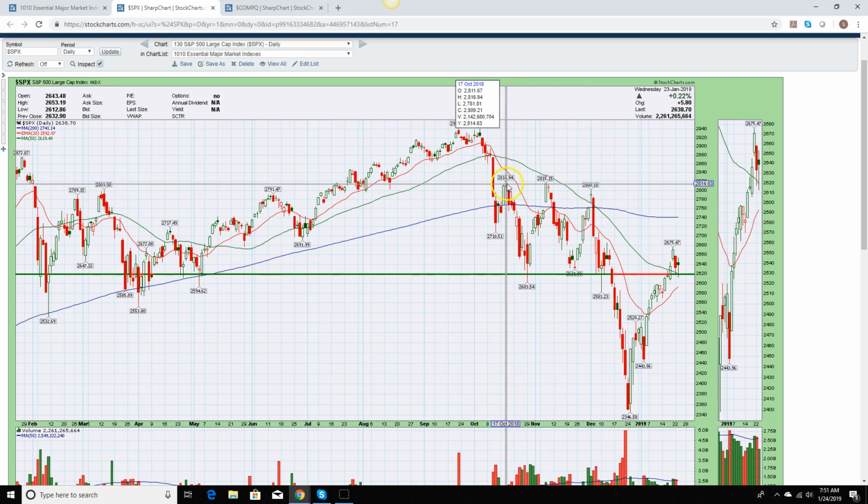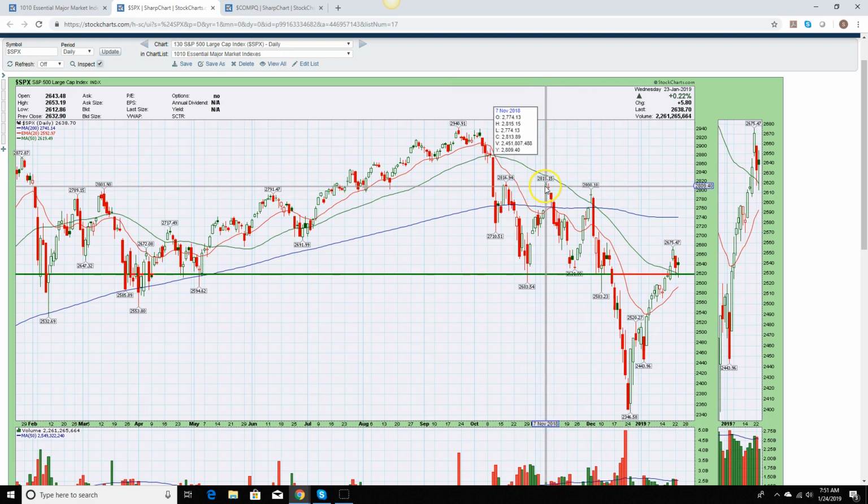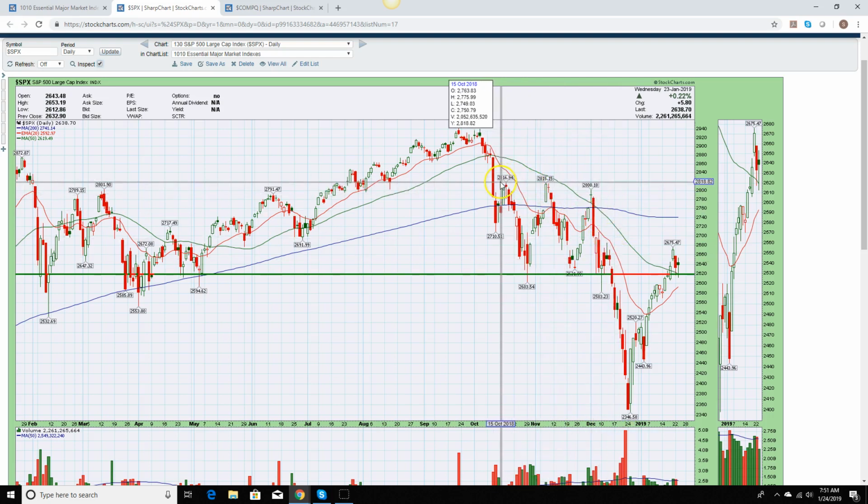Because you can see right here the 2816 level created a high, and then you had 2815, which never made it above this level, and then you had 2800. So you had a series of lower highs. It is clear that there is something going on around this 2816, probably 2820 level. It doesn't have to be exact, down to the point, but that's what the market needs to clear before we can say, okay, we're in a better environment.